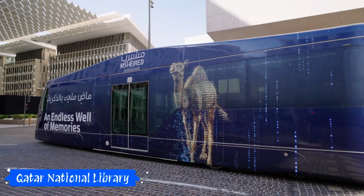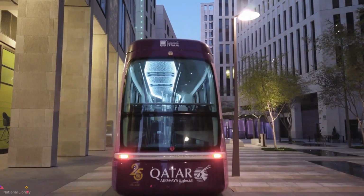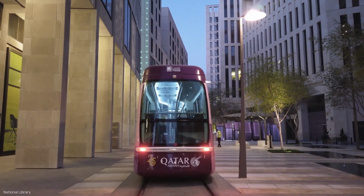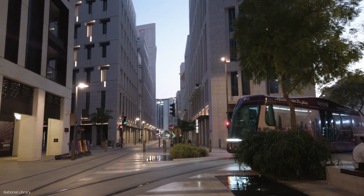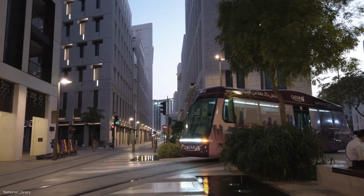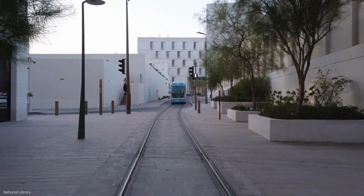Msheireb Downtown Doha is a pioneering urban regeneration project that blends Qatar's heritage with modern sustainability. Located in the heart of Doha, it is the world's first fully sustainable downtown district, featuring smart technology, energy-efficient buildings, and eco-friendly transportation like a tram system.